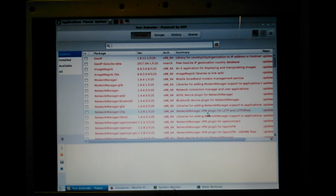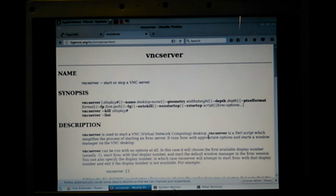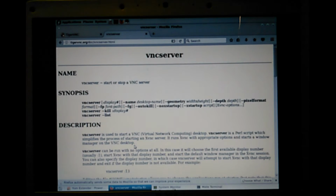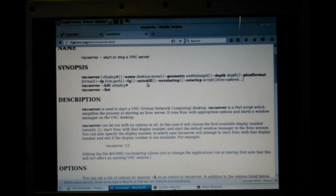Yeah, again, like I was saying before, you shouldn't have to go through all this command line junk just to get a couple of little apps running. That's what I ran to get that going. Okay. Can be run with no options. Yeah, you can just run it with no options. Seems that it should be running. VNC server list would tell me what's running.